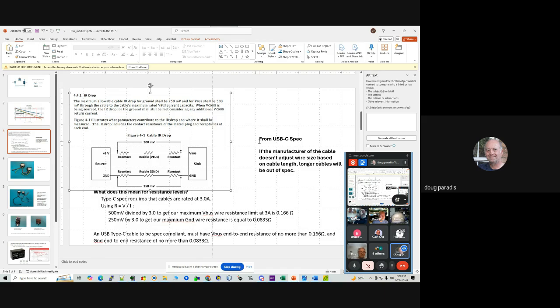Okay. So half the voltage drop. So it should, anyway, that's the spec. And what happens is when you buy cables, you might buy a perfectly in spec 30-inch cable, but your manufacturer says, well, hey, why don't you get the 6-foot one? Well, if they haven't sized the wire when they made the 6-foot cable, you're going to have problems. And so this is one of the things that you have to watch out for.